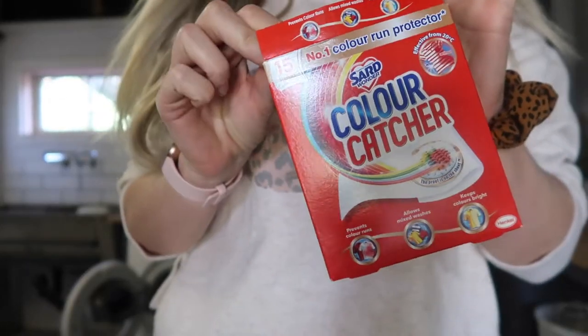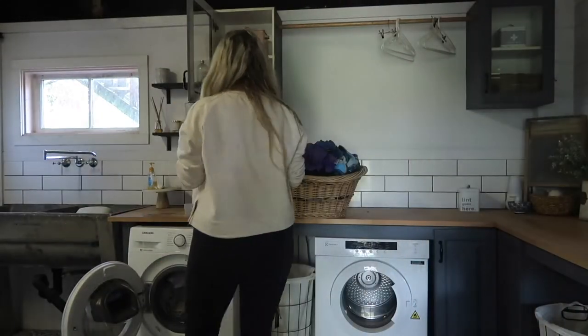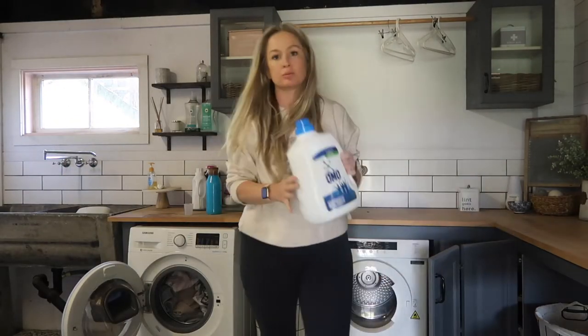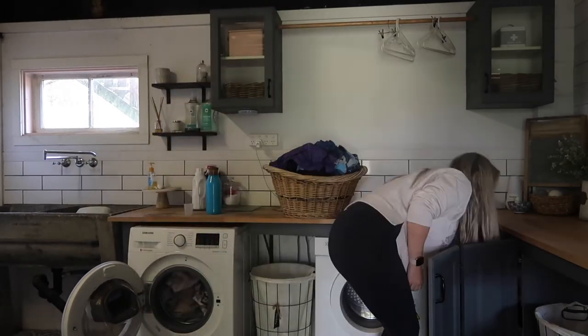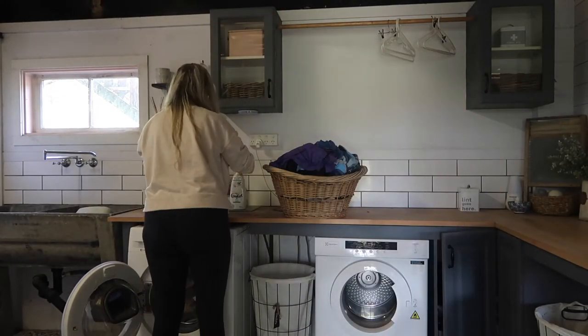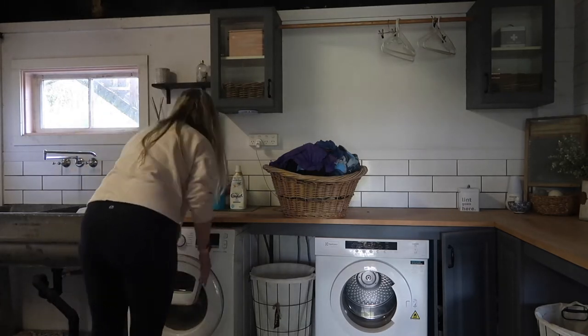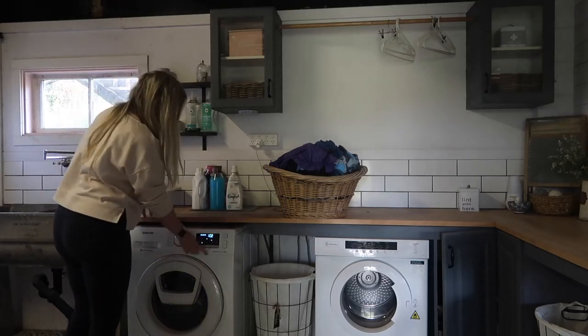I'm using a color catcher for the color wash. They are fantastic to use in colors, and I have worked with Sard color catchers before, but I always bought them. I absolutely love them, and I am using Omo in my wash today, and I am just sharing that because I've already filled up this little glass jar from IKEA, and I'm also using the Comfort Sensitive fabric softener in this wash.